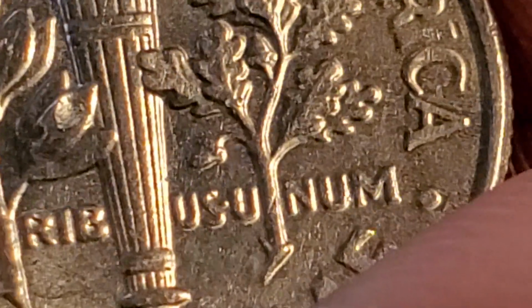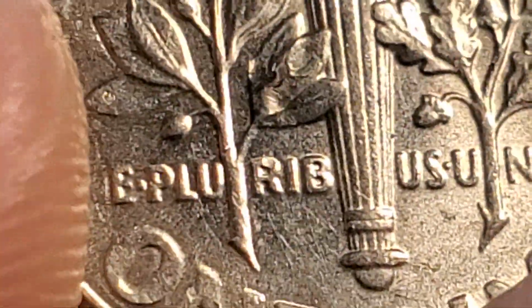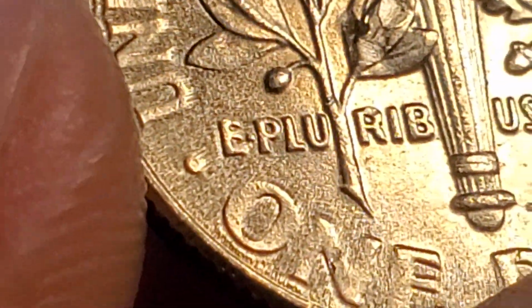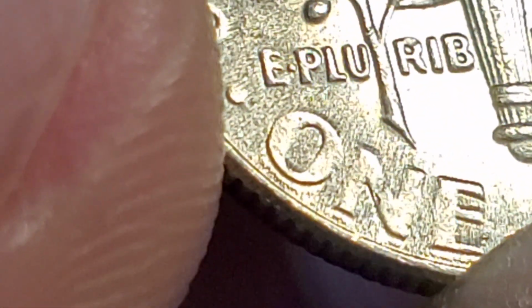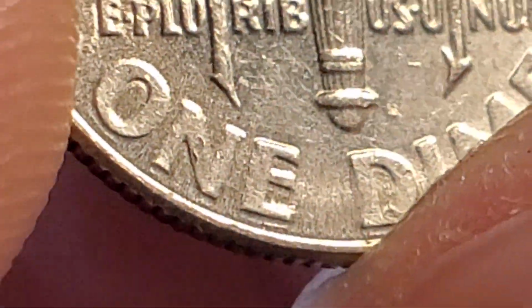I don't really see a whole lot going on on the rest of it. The R's maybe took a hit. But look at the O. You see that, right? It's like it's shifted. The N, the E, all of it is.